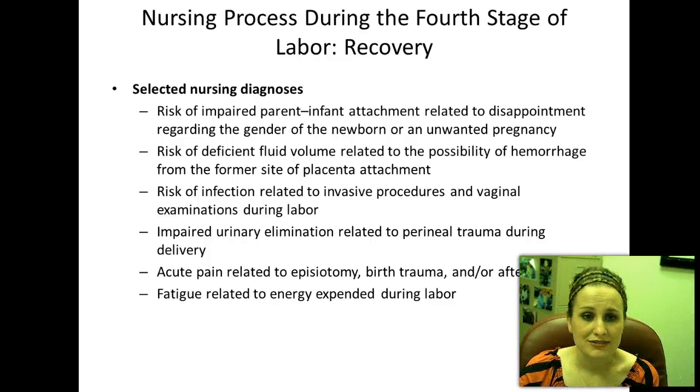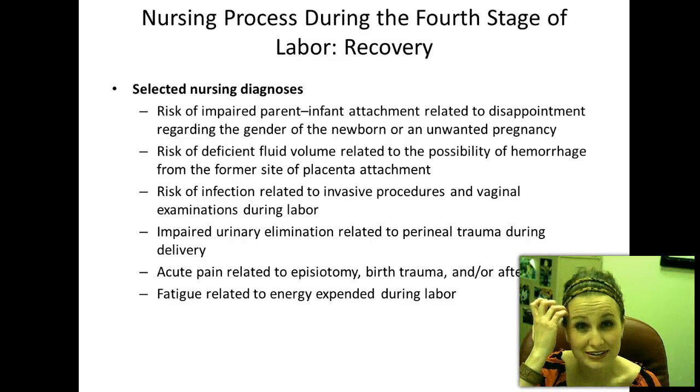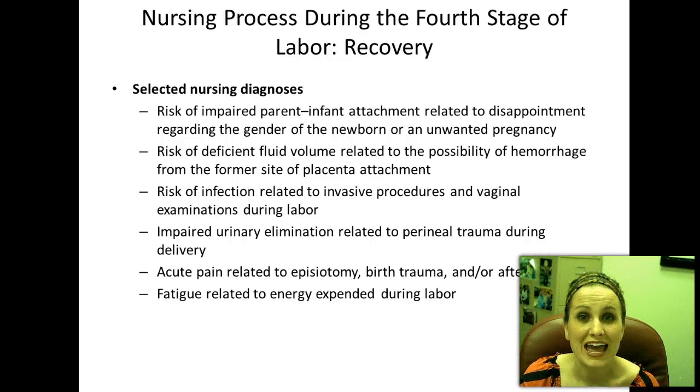We're also worried about deficient fluid volume related to the possibility of hemorrhaging from the site of placental attachment, risk of infection related to invasive procedures, vaginal exams during labor, impaired urinary elimination related to perineal trauma during the delivery. Sometimes it's very difficult for a woman to go to the bathroom after she's had labor, and it's due to all that inflammation. And so sometimes it might take several times of her getting up, or you might even have to do a straight cath initially.